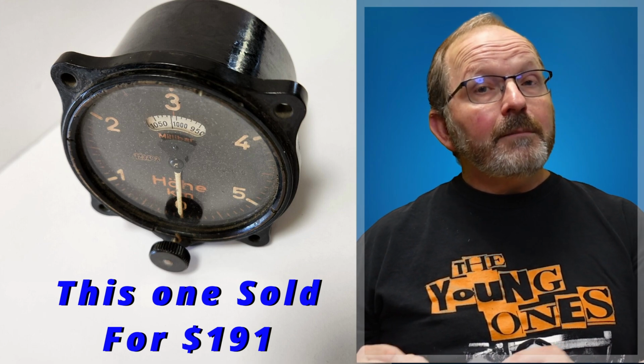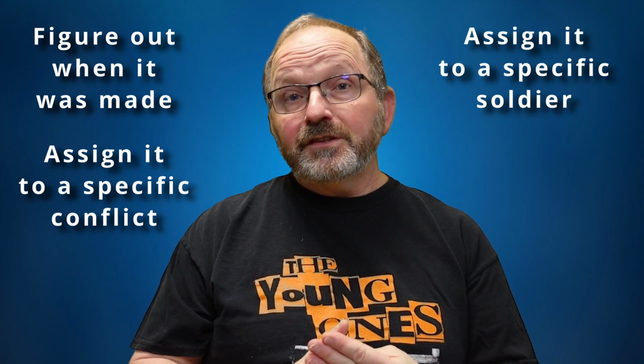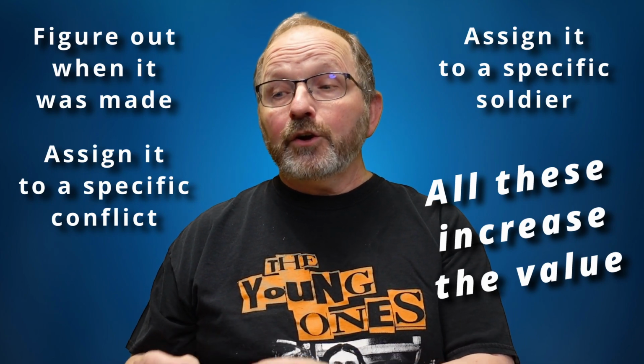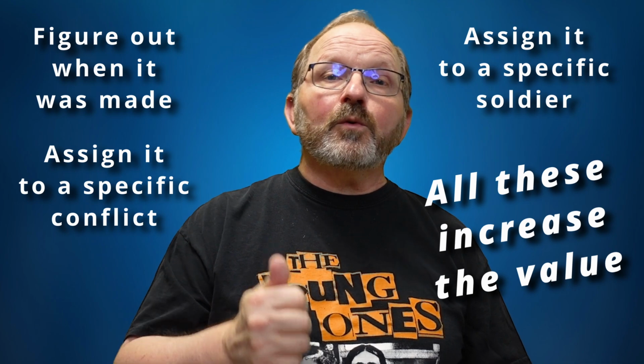And a lot of the military items like this are also very, very easy to date. If it's US, a lot of them will have a contract number on them, or they'll have some other number indicating exactly when it was made. Makes them easy to look up. So when you're looking at military ephemera, military hardware, date it if you can, assign it to a conflict if you can, and if you can assign it to a specific person, a specific soldier, a specific pilot, the value increases drastically. So always watch for military stuff. Military stuff is so easy to sell, but watch for specific things that are going to raise the value up.